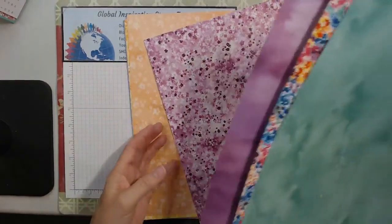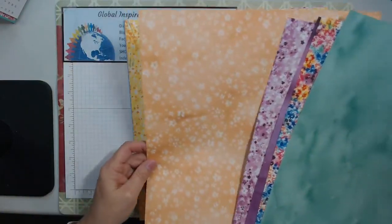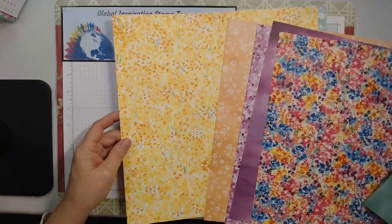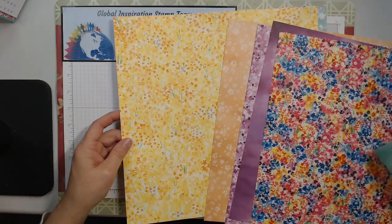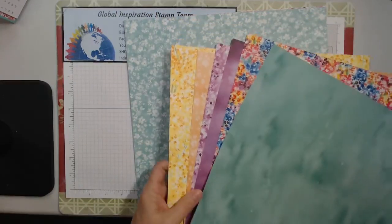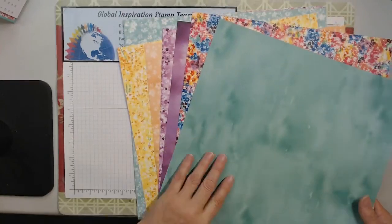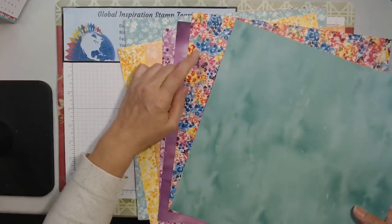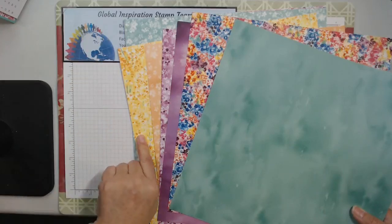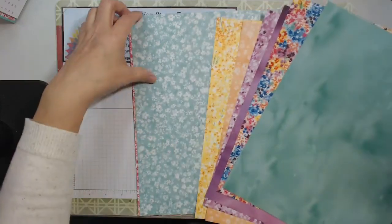Then this gorgeous piece of florals, some beautiful Peach Pie on that. This is the back of this. It's a very similar layout and idea to this page here. I like that they do that because sometimes when I'm doing a class, I want to use a whole pack, especially if it's a freebie pack, and I don't have quite enough from the two sheets like this. So I'll have people use the same pattern, same orientation, just in a different color. I like when that comes together that way.